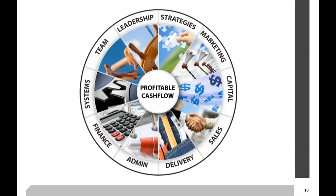So what about job delivery? Delivery being you're actually doing the trade work. Hopefully you're good at that. Do you know your trade? Are your staff well trained? Do you deliver your work on time, on budget, consistently and to standard? What's it like? Please give yourself a score there, 0 to 10.